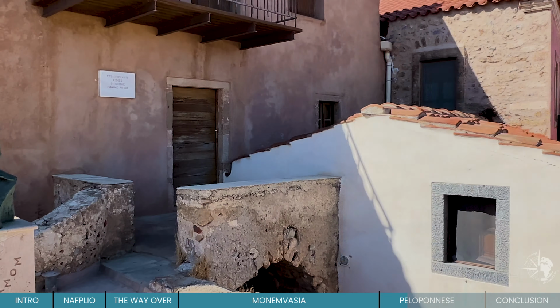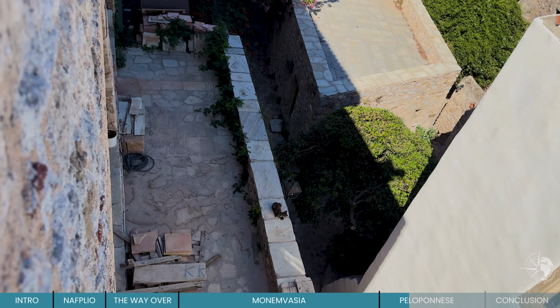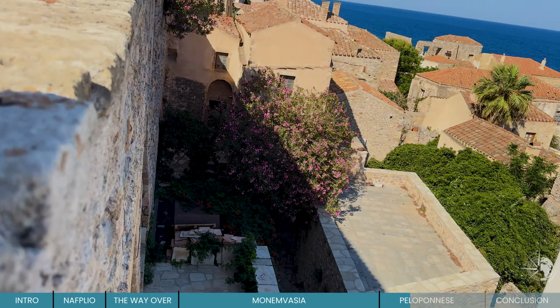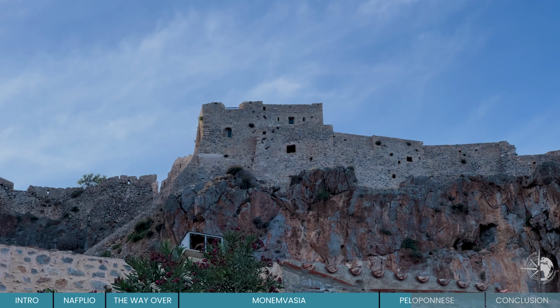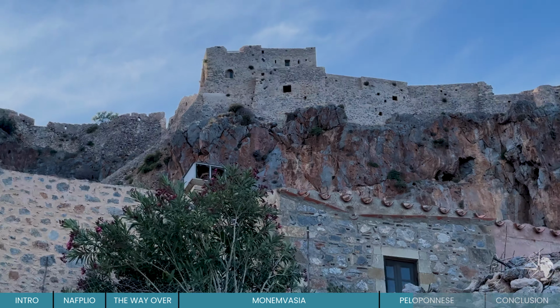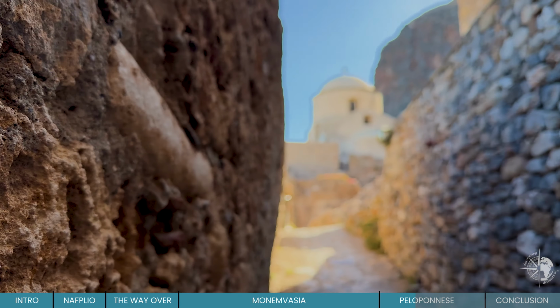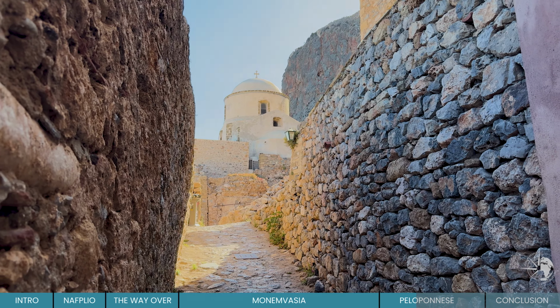For example, did you know that the Peloponnese was home to ancient Sparta? One of the most powerful city-states in Greek history. The landscape here is steeped in tales of the Trojan War and the myths of Hercules. One fascinating story revolves around the fortress of Monemvasia.